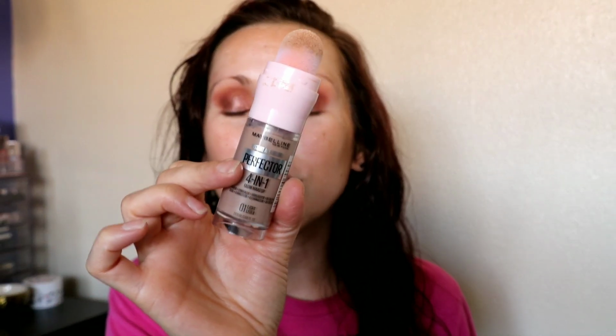First off, Maybelline Instant Age Rewind Perfector 4-in-1 Glow Makeup. I can't put this down. I don't want to put it down. I put up a rave review on this yesterday. I also demoed it with half my face with just that, and half my face with a couple of products on top of it. I absolutely love it. Those of you that have tried it and left me comments on that video yesterday said you also really loved it. And I'm so happy because I just love it. I can't put it down.